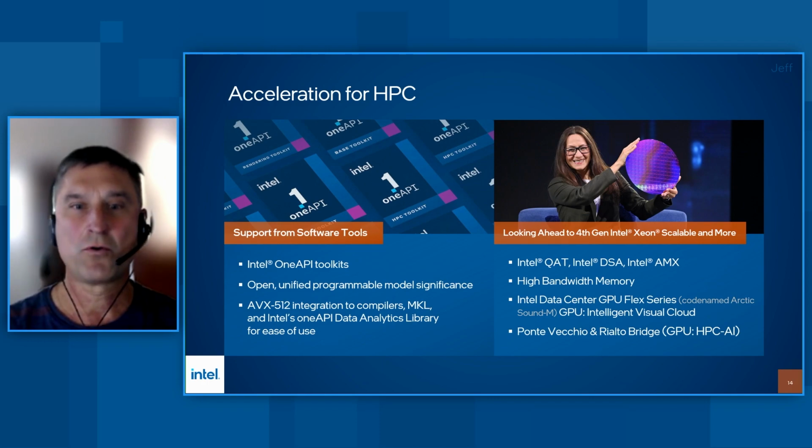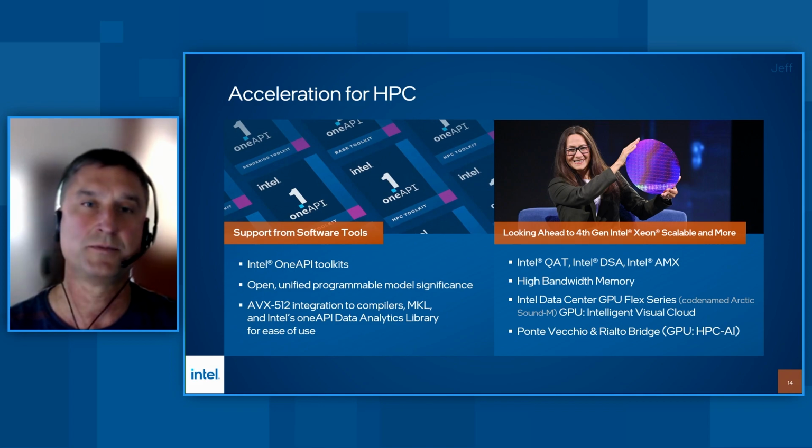In addition to our roadmap for our CPU accelerators, we have a rich set of discrete accelerators as well. Just this morning, we announced the new Intel Flex Series GPUs that are really addressing what I call HPC on the edge, lower power envelope, accelerating inference, as well as other capabilities, media delivery, cloud gaming, VDI, and others. These will be followed by our flagship GPU, codenamed Ponte Vecchio, and then the Rialto Bridge GPU.